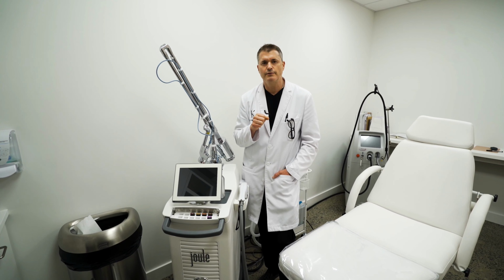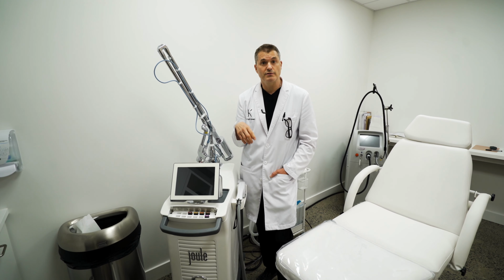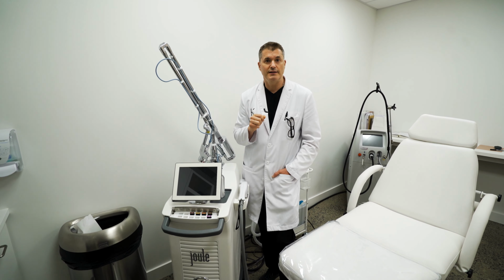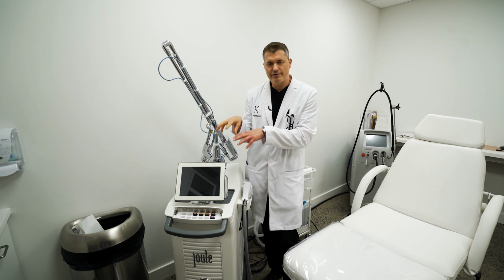So many patients of mine who go on to have facelifts, while we're doing the procedure towards the end, we'll do this laser in the area around the mouth and chin. That way the patient doesn't have to recover separately from this laser treatment. They do the recovery at the same time as the facelift recovery.